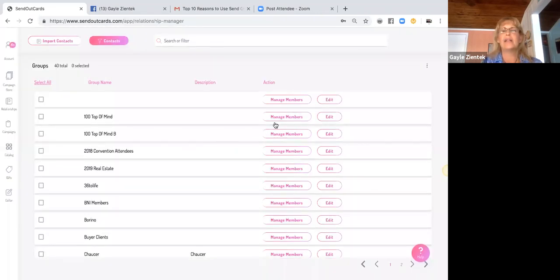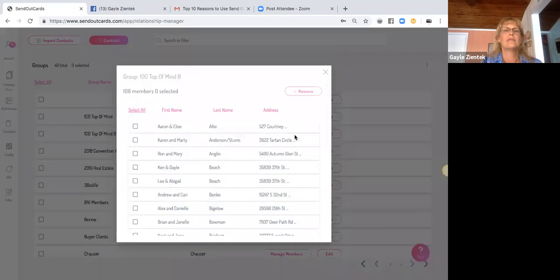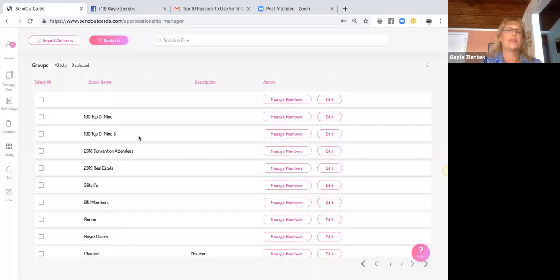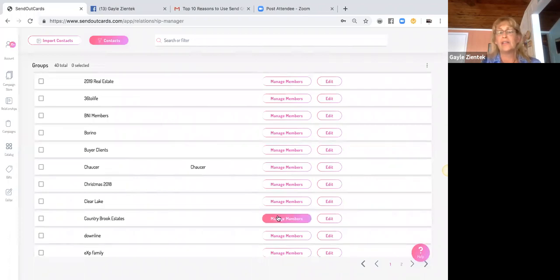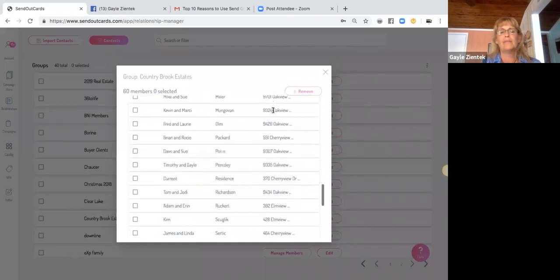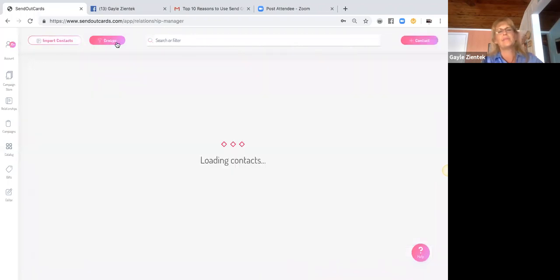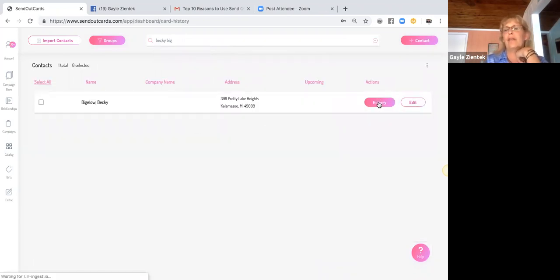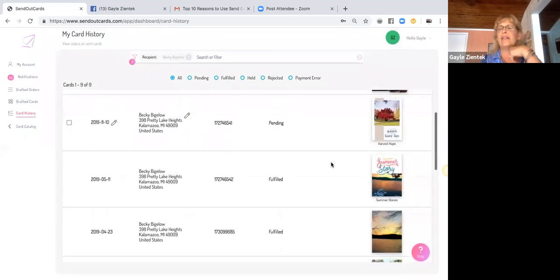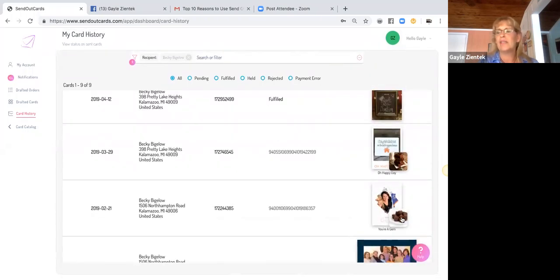Like my top of mind, there's 54 in this group and then there's 108 in this group. So I have two separate groups of my top of mind, real estate clients, buyer clients, my Country Brook Estates, this is the farm. When I send the farm card, I create the card and choose to go to all of those people. So if I want to look at Becky Bigelow, she is my friend whose home just sold. So here's a good idea. You can see the cards that I've sent to Becky since the first of the year. You can see that I sent gifts to her.